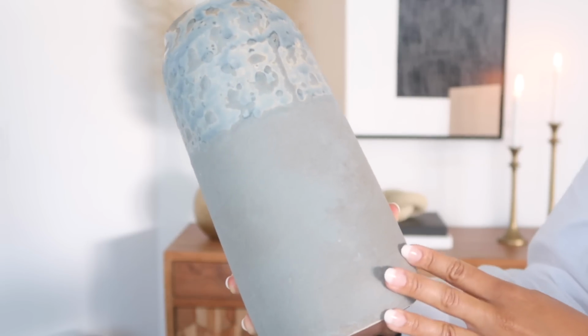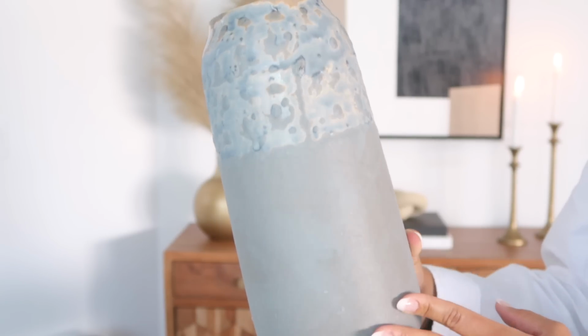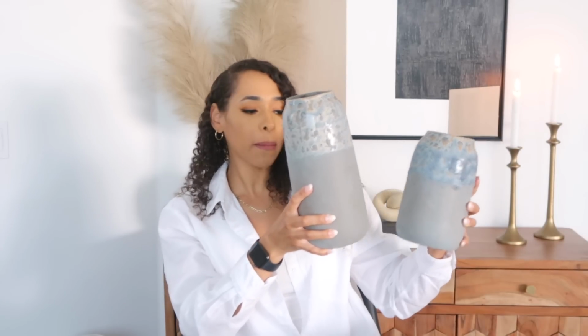I picked up 2 vases and they are pretty much the same. One's shorter, one's taller, and I really love the look of layering similar vases together. And not only that, since we've entered spring, we're getting fresh florals and all that. I don't have a lot of vases that have a wide opening where I can stick in a glass and fill it up with water and have fresh florals. I mean, that's so beautiful to layer them up together. I am gonna paint these, not sure what color yet, but they are gonna get painted. The large one was $16.99 and the smaller one was $12.99.